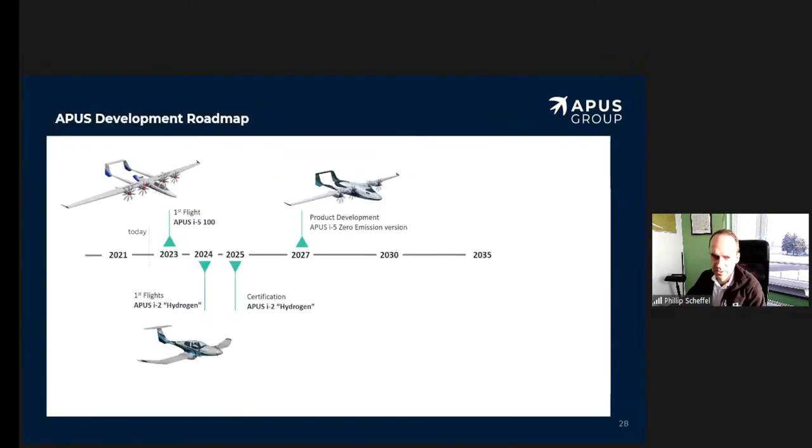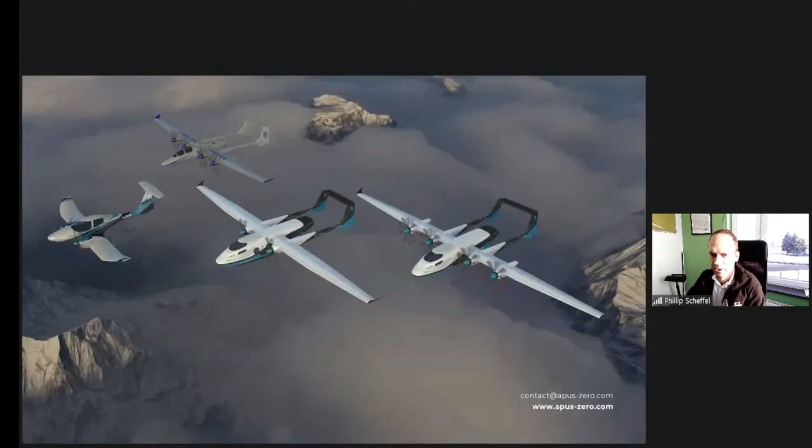The planning is still to fly in 2023 with the APUS i5-100 and end of 23, but might be early 2024, with the APUS i2 with hydrogen powertrain, with the fuel cell powertrain. And hopefully very soon it will look like this in the sky over Berlin. Thank you for your attention.